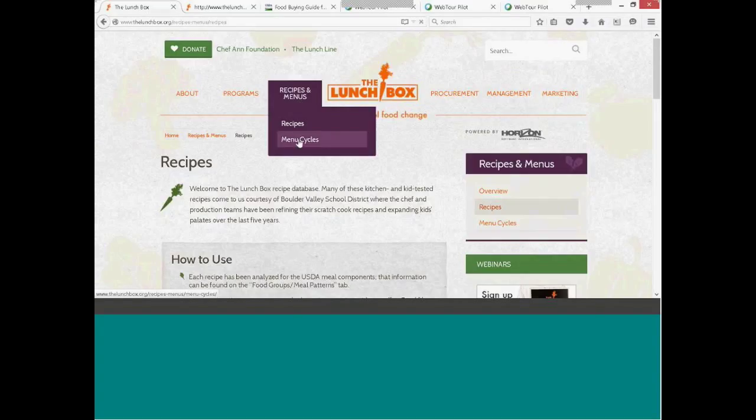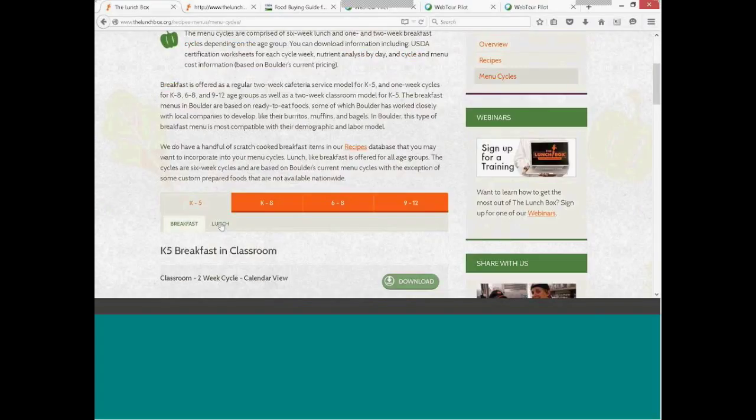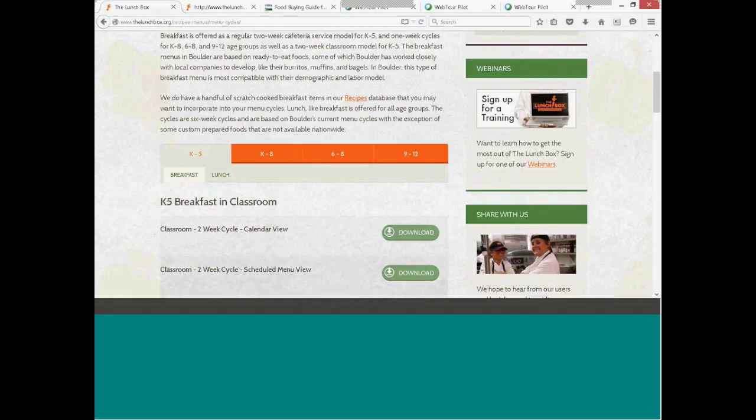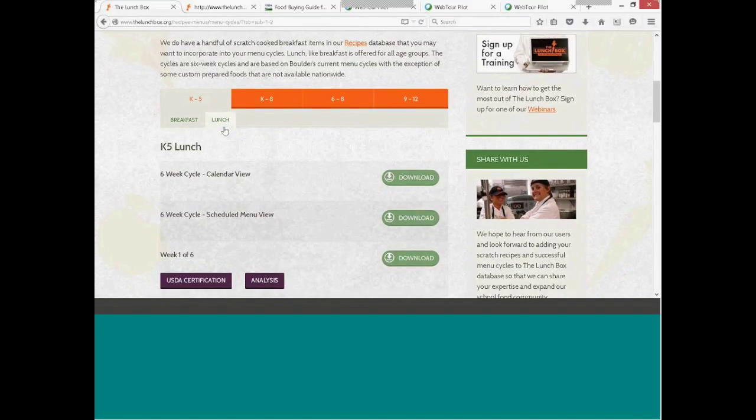This was another big piece of work that Amy and Vanessa did: translating the cycles. These are actually Boulder cycles, and getting them up on the lunchbox. We have breakfast cycles by age group, and the age groups are across the top. And then we have lunch cycles, and I'm just going to go to a K-5 cycle.